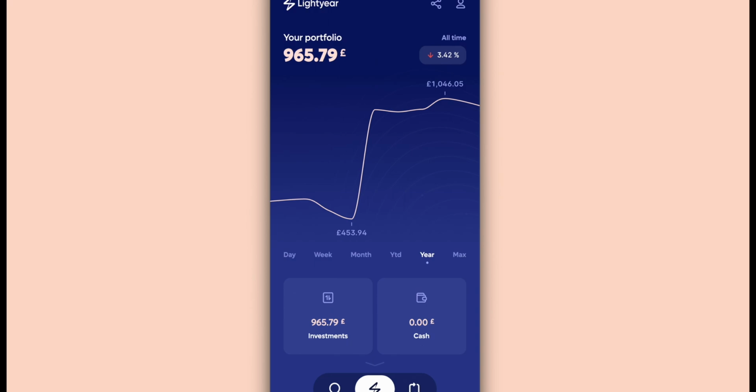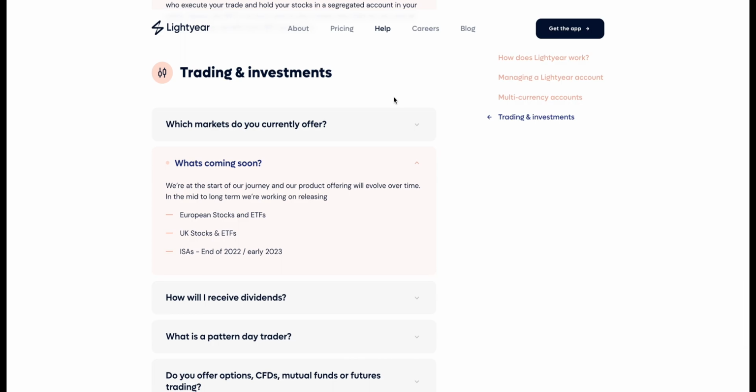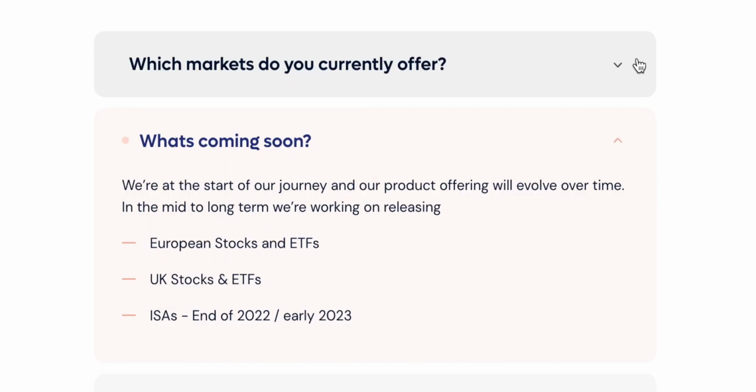I just really like the fact that they support multi-currency accounts specifically for US stocks. I'm definitely going to be providing more updates on the Lightyear app. As for Trading212, I still like their ISA accounts, but guess what? On the website we can see what is coming soon. So they're going to be releasing more European based stocks and ETFs, more UK stocks and ETFs, and then at the end of 2022 or early 2023 ISA accounts.